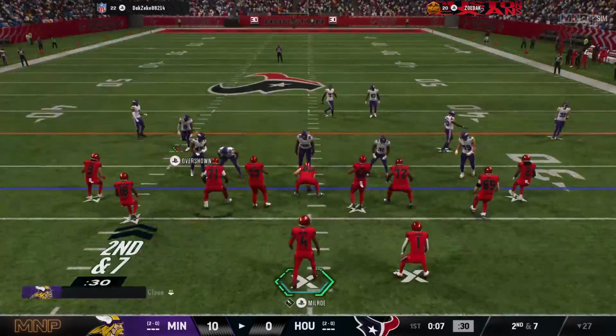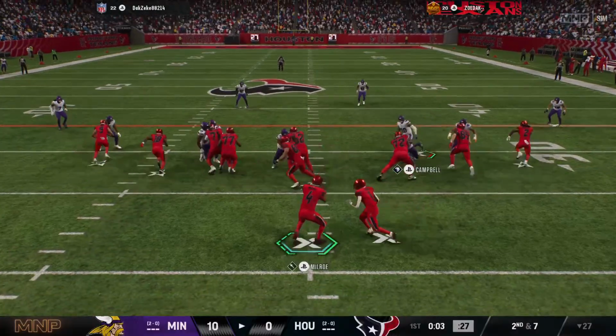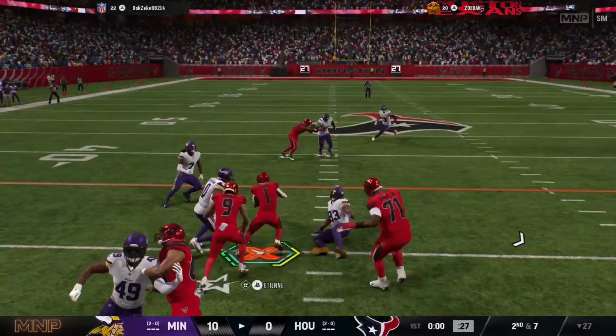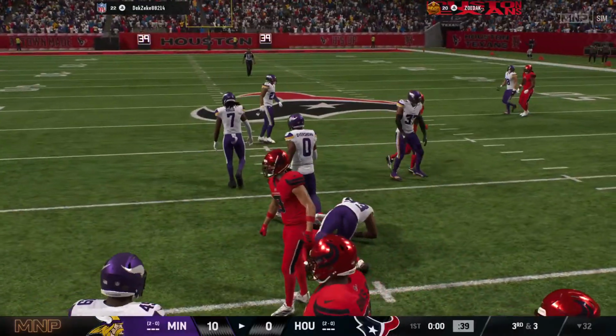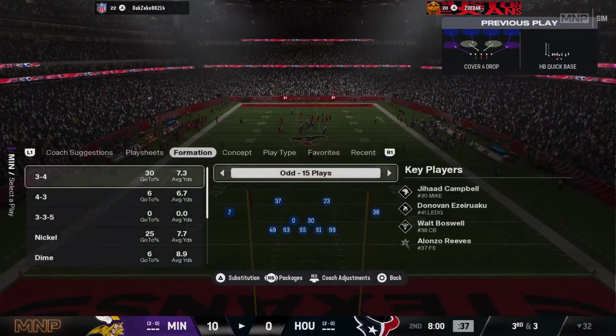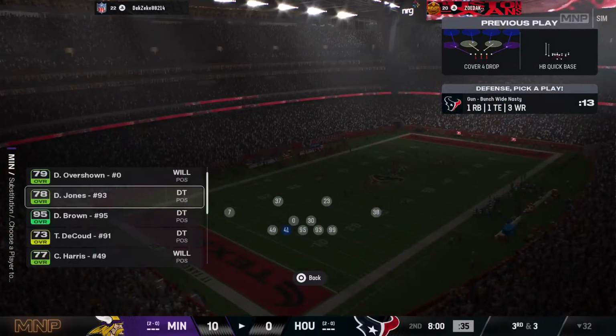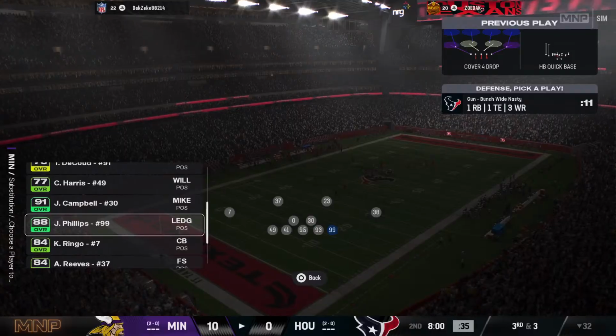2nd down now, 7 to go. From the gun, ETN gets it. It'll be a quality gain on the run, and that also brings us to the end of this quarter. We're through one on Monday Night Primetime. It's a 10-0 ball game. We'll make our return to NRG Stadium after this.